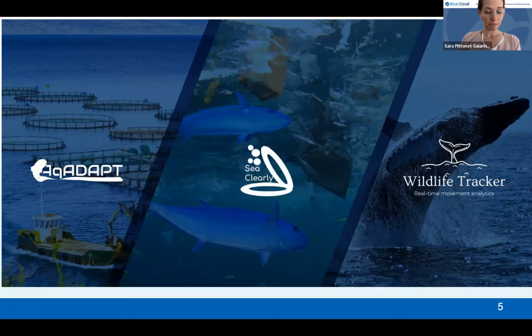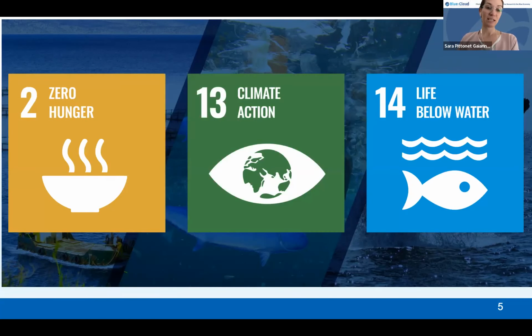So today you'll learn about See Clearly, a pilot service that aims at providing the locations and conditions for safer pollutant-free fish to be farmed in aquaculture cages. You'll learn about AqADAPT, which is a pilot tool that helps policymakers and aquaculture farmers ascertain future conditions relevant to aquaculture at a location of interest via a modular geospatial web application. And you'll learn about the wildlife tracker for oceans that aims at supporting the protection of marine megafauna based on real-time geospatial technologies. Altogether, these pilot services address at least 3 of the Sustainable Development Goals of the United Nations, namely number 2, zero hunger, number 13, climate action, and number 14, life below water.